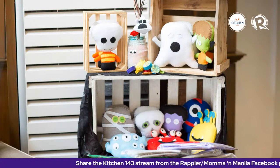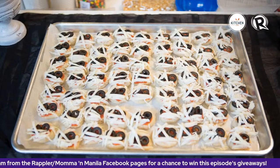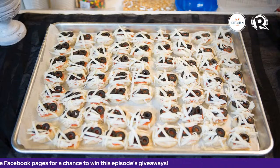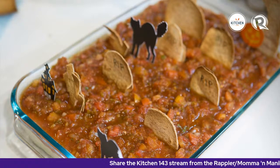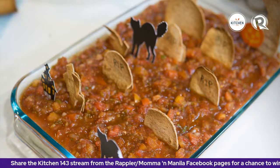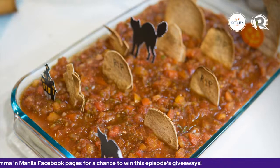Cute, no? So then we did Little Mummy pizzas, which of course, again, super easy. Mini pizza dough. You just grate your mozz and throw olives for eyes. This one was really fun. Sab, tell them about this one because this one was totally your idea. This is the 7-layer dip, but we put the gravestones using pita chips. So the graveyard taco dip.